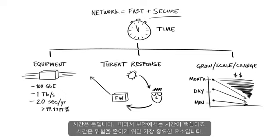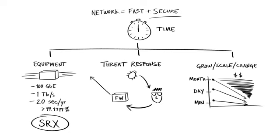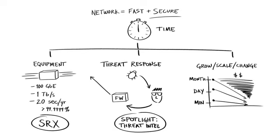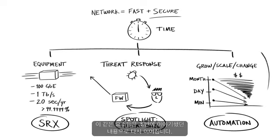It's the most important element for reducing risk because when bad actors have you in their sights, or even when an unfortunate error occurs that can lead to a breach, you want time on your side. Fast equipment like the SRX, fast threat response based on Spotlight Secure Threat Intelligence Platform, and fast automation across security, routers and switches. So that brings us back to the top where we started this conversation.